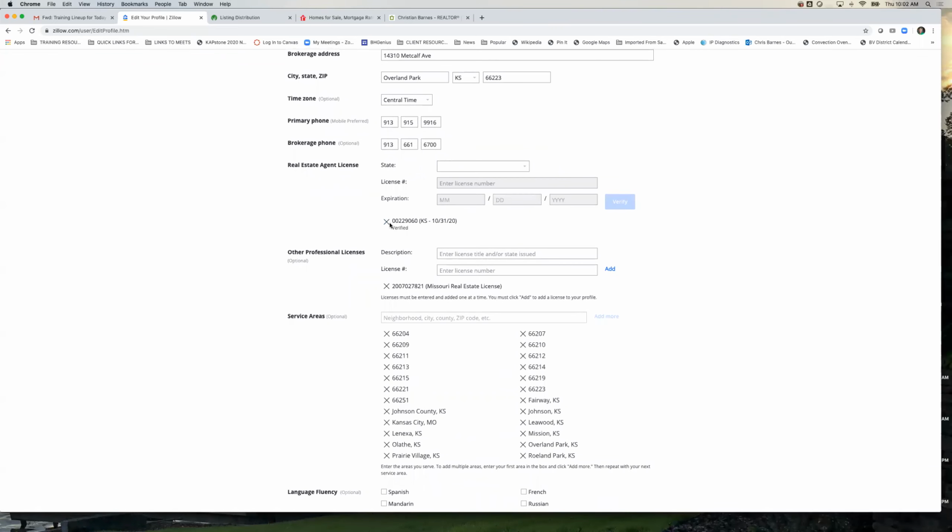It will ask for your license numbers. I just have one state in here, or no, I'm sorry, I've got both of mine in here. But you do need to put in your license numbers. I will give you a little tip. When you put in your Kansas number, if you have a salesperson license, the first two characters of your license number are SP, take that out. Just put your numbers in.